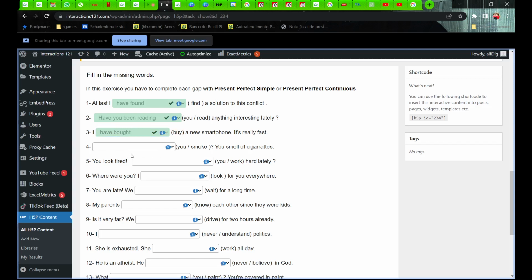Okay, right. So what about that one? Look, the question is about the verb to smoke, and then we have this sentence here: you smell a cigarette. Now this example here is very important because I want you to pay attention to this.